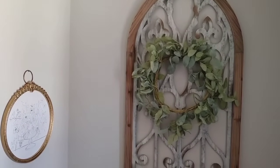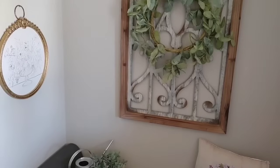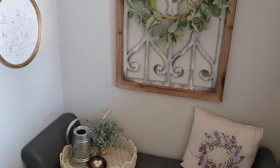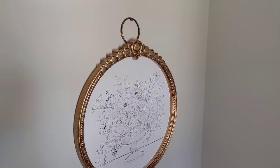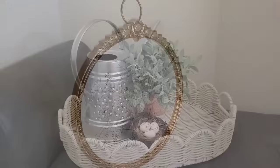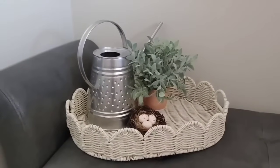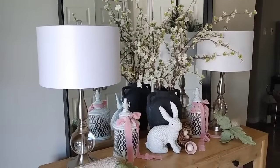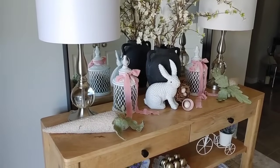This last little space that I did decorate is where we put our shoes on. I just kept it very simple here. I don't like to put too much on this bench just because people do sit here to get ready. But this really pretty painting looks very vintage to me, so I thought it would be gorgeous for the spring season. And then I added this tray with a watering can and a little nest, and I think it ties in really well with the rest of the room.